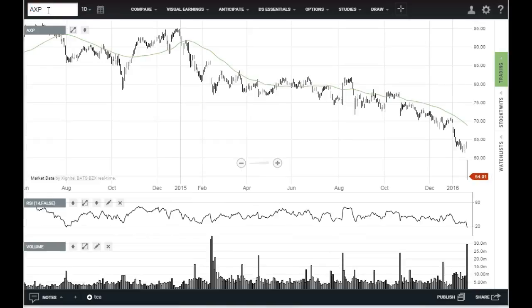Type in the symbol. This is Technician software, by the way. You can see American Express is also in decline. It seems to be maybe two days behind IBM. IBM gapped down two days ago, and here we have American Express getting crushed today. Look at this volume. That could be exhaustion as well, rather than a continuation gap. It is oversold here, according to this 14-bar RSI.